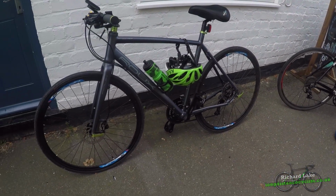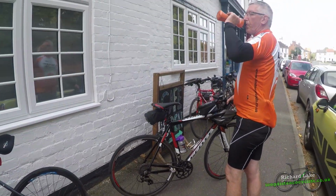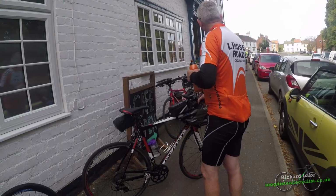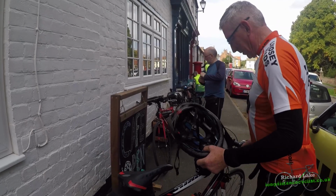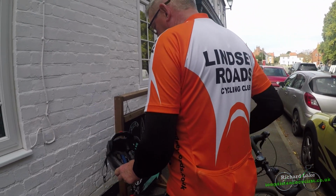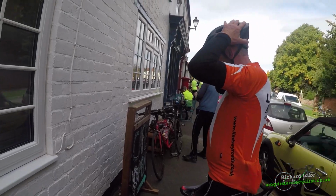The bike's proving to be okay actually, not too much hard work. Certainly harder than usual though, compared to a road bike. And just been riding alongside John here, John Smith. So having a good time, aren't we? Yes, we are indeed. It's proving to be quite a good ride actually, up till now. Yeah, the rain's stayed off as well.